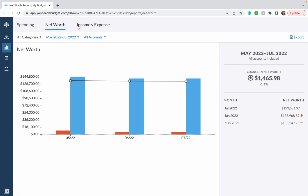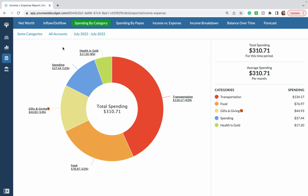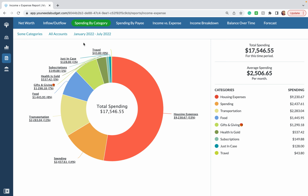Next, I want to go into my reports. I really like the toolkit add-on. So let's go ahead and change the dates. It's going to go from January 2022 to July 2022. Right now, it's the 4th of July, so I'm just going to leave it like that. I'm not going to end it on June.